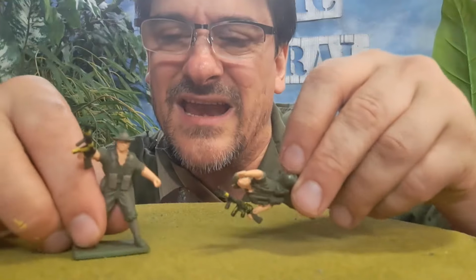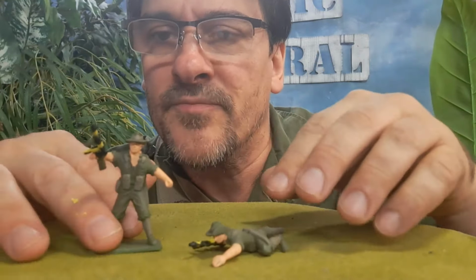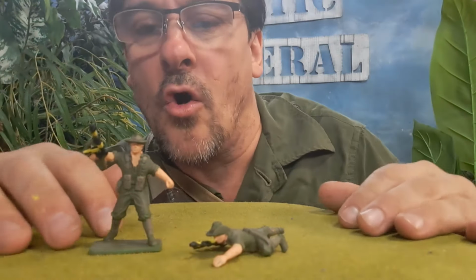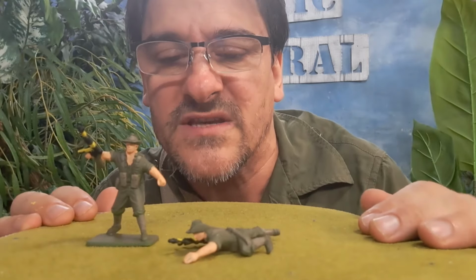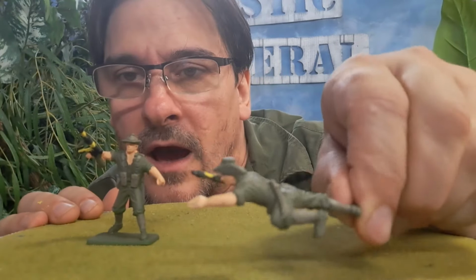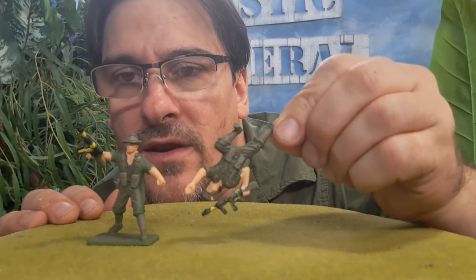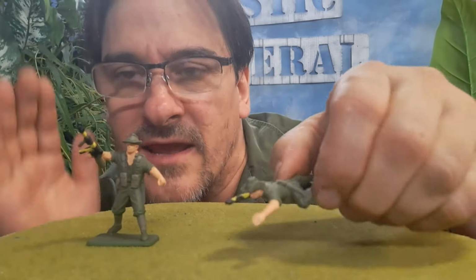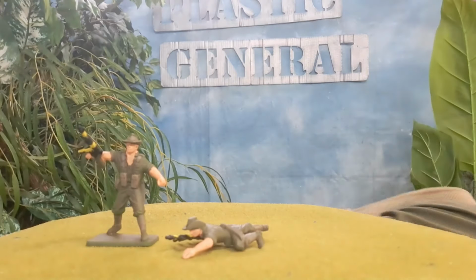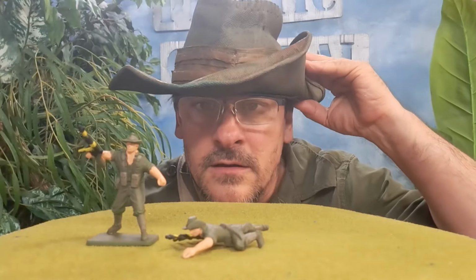Poses 5 and 6. One of the only really idiotic poses in this set is this guy. He's going, ooh! He doesn't even know what or why he's doing what he's doing. I don't even know what that is. A purely wasted pose. But this guy is legit an authentic prone position Australian crawling with an Owen sort of gun. Fantastic. Oh, and his bush hat is curved up on one side, kind of like this. I might like that. How great is that?